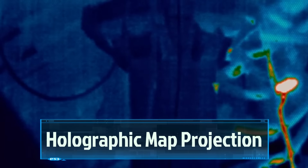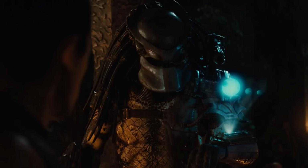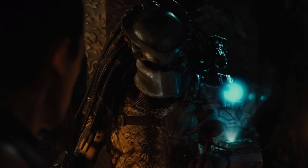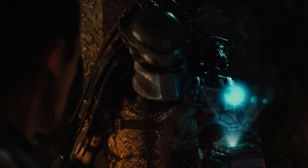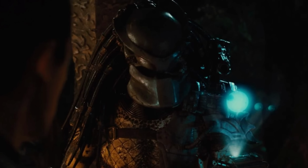6. Holographic map projection. Once again, this SATCOM is basically the Predator's version of another Google product, but this time it's Google Maps, except for the fact that the SATCOM projects a full 3D hologram straight from their wrist gauntlet. It scans entire areas in seconds, giving the hunter a perfect layout of terrain, targets, and potential prey.